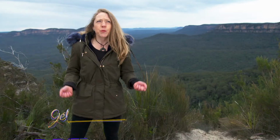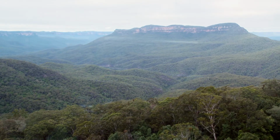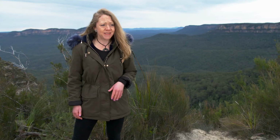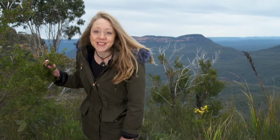Blue Mountains. The Blue Mountains. It doesn't make any sense. They're not alien, they're not blueberry flavoured, and they're not even really blue. They're green. It's weird, right? Well, it all comes down to three things.